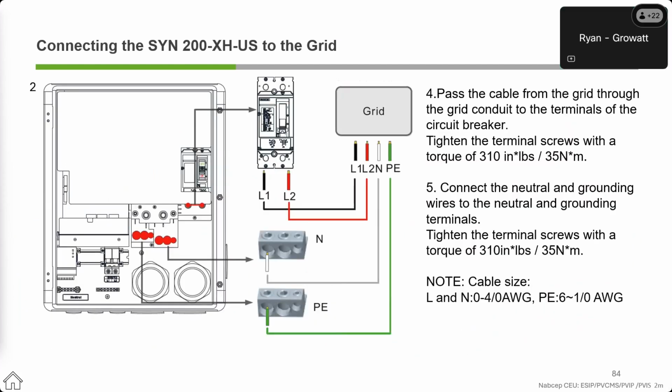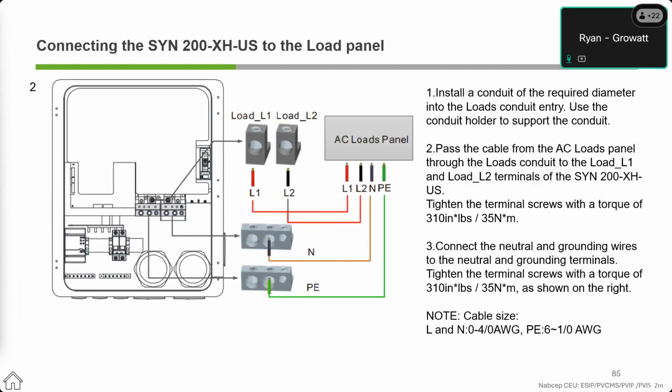So as far as priority, the way we typically do it is connect your grid lines first. As you can see, again, the main breaker in the upper right-hand corner, you're going to get your line 1, line 2. There are 2 terminal blocks for neutral and ground. Again, just install those accordingly. We look at 35 Newton meters per screw on each of those. And again, you can see this cable size note as well. Load, pretty similar. You'll see the load ports just to the bottom left of where that main service entrance is located. Similarly, line 1, line 2 to the lugs, neutral and ground to the bus bars. Again, 35 Newton meters for those main lugs.